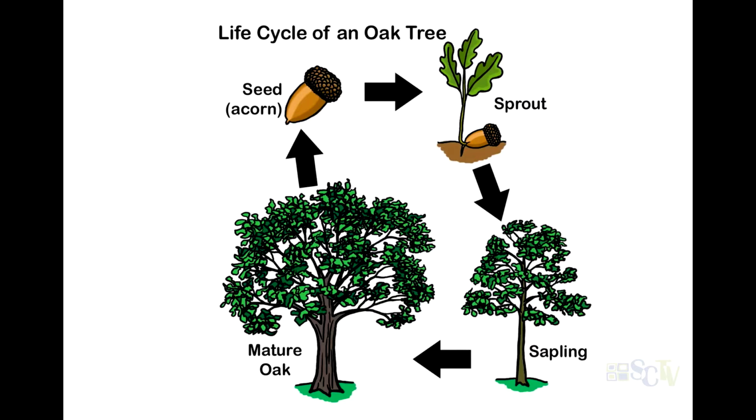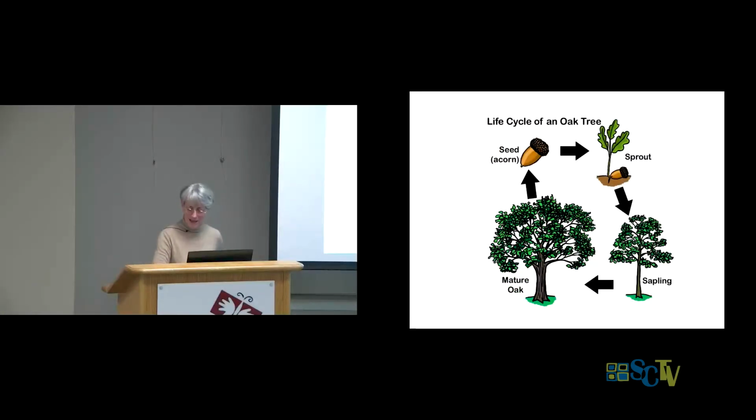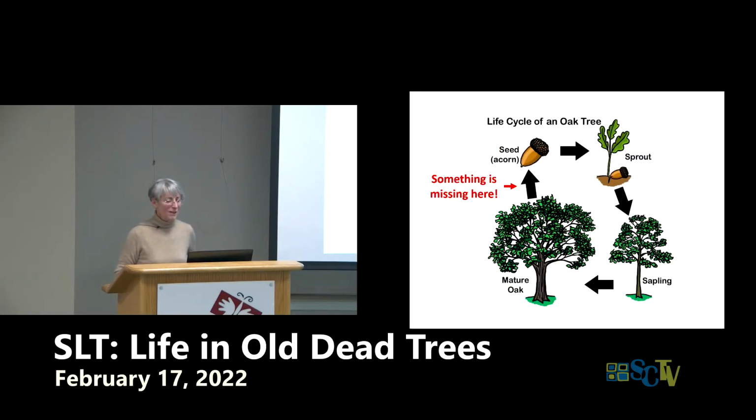And there you go, the oak trees make acorns. But there's a fundamental flaw in this particular diagram. It doesn't include what's missing right there. There's an incredibly valuable thing. And when we don't see it, when we're not presented with this, and this is the case with most life cycles, I know that I've presented to children in nature courses, it just goes from adult to child, and there's nothing in between.